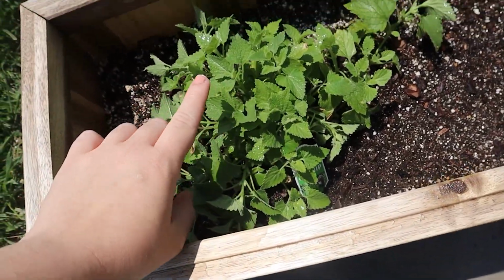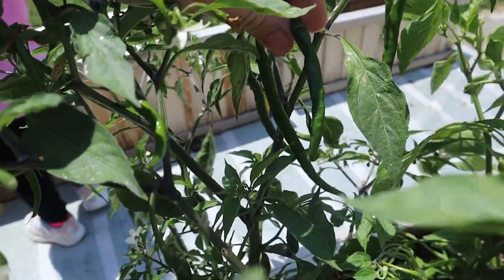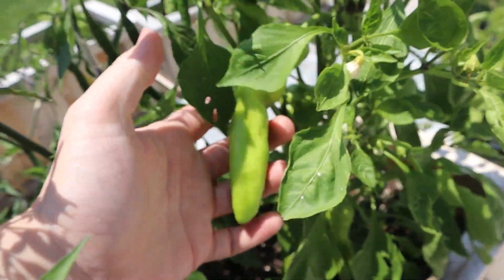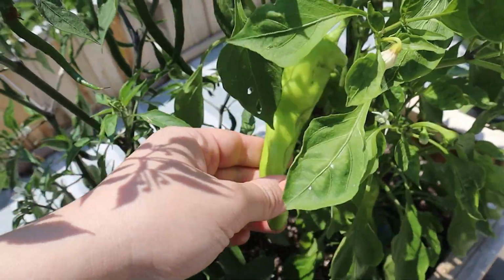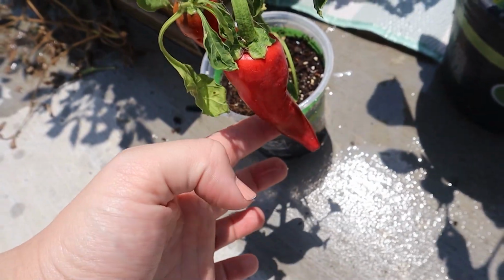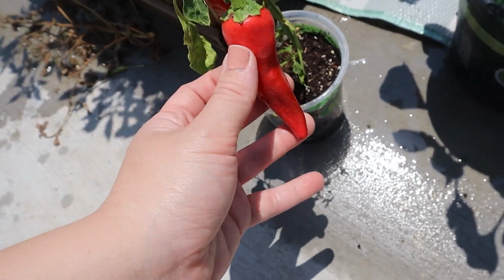This was catnip that we actually harvested about a week and a half ago already. This one has little peppers growing on it. Cayenne peppers growing on it. And just look how ginormous these peppers are. What type of peppers are these? These are Cubanelle sweet peppers, and look how ginormous they are, which is freaking awesome. We never got around to replanting these, which we definitely should. They were green a few days ago, so it's pretty cool that they're ready.